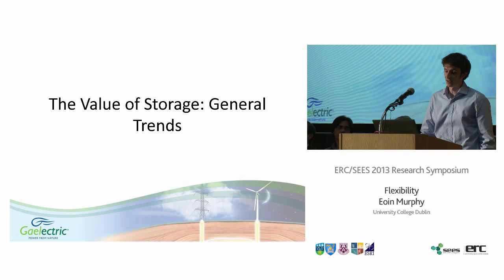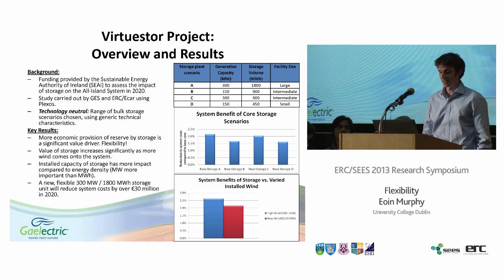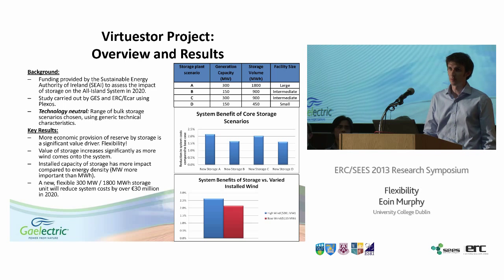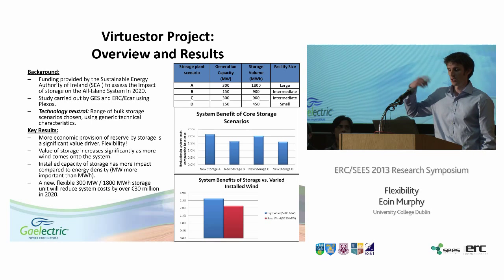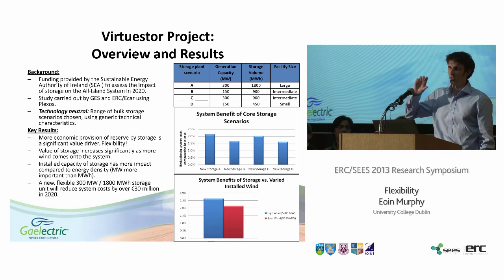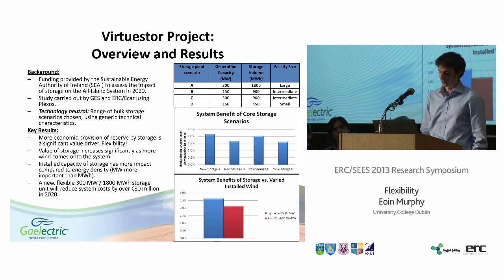First key result is that reserve was a key driver. I've another graph on the next slide which will go through this in more detail. But reserve is a key driver of the value that storage provides to the system. The second one is that we varied the installed wind capacity and found that the value of storage increases significantly as more wind comes on, and it's not a linear relationship, because every extra megawatt that's installed in the system during a curtailment event will be curtailed itself if you don't have mitigation.